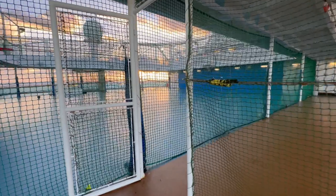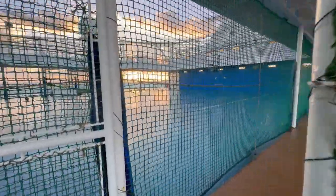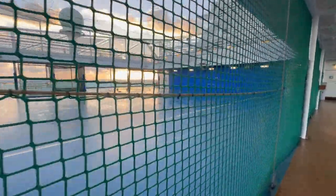This ship was placed into service in 2014 and refurbished in 2019. And there are 19 decks of just pure fun. So let's start on Deck 18, which is the sports deck.